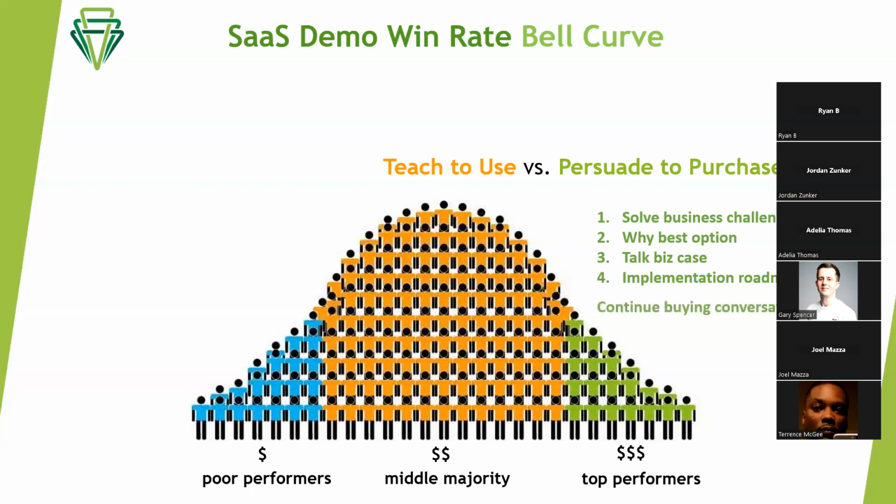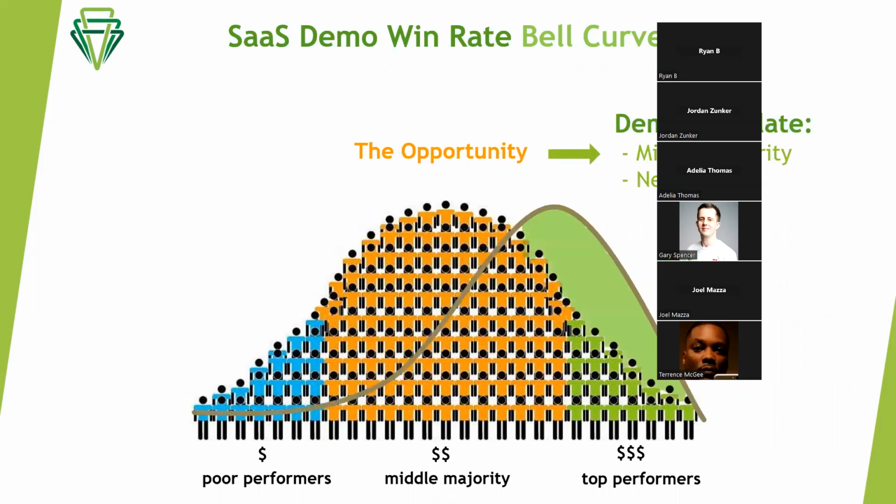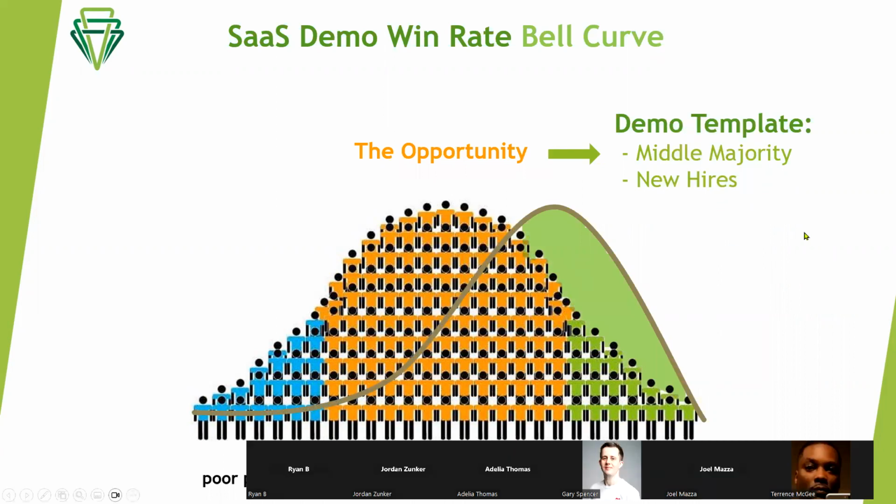And the result is they conclude with the stakeholder continuing the purchase or the buying conversation or not. It is fine to realize, you know what, there isn't a business case here. Or at this point in time, actually implementation isn't feasible for you. So today, what we'll do is talk about how you can give more top performer style demos and close more deals faster. And specifically, the opportunity is creating a demo template.